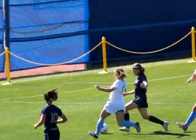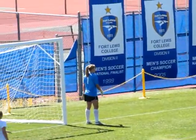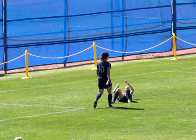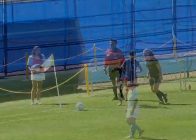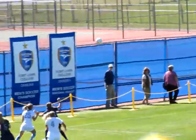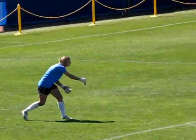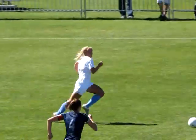Can Romero stop her? She goes right around Romero. Here's going to be a shot coming in from a hard angle, but luckily at the last minute, Welcome comes in and blocks that ball out of bounds. Yeah, so that'll be a corner kick. Corner kick, not a bad one either. A little too close to the goalkeeper though, only about 2 yards off the line, and that allows Schmelzy to come in and make a comfortable save.